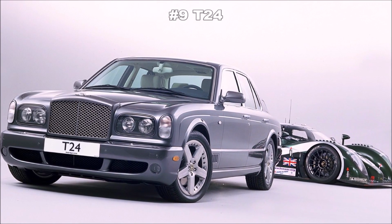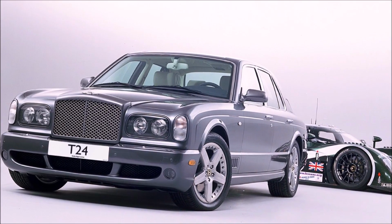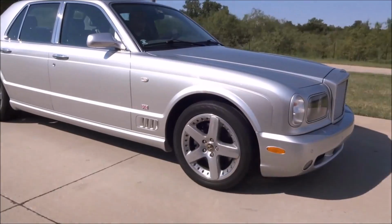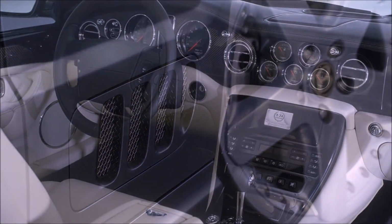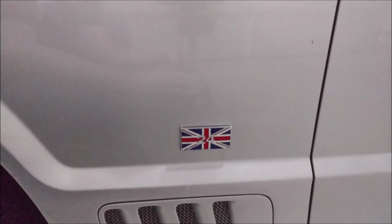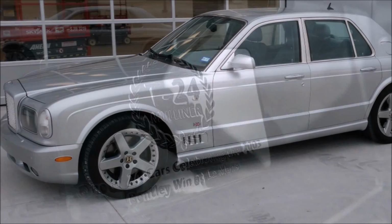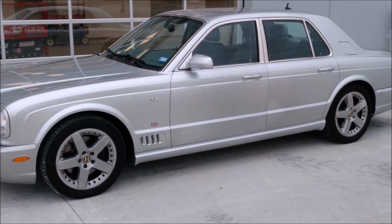T24. Now this is exclusivity on top of exclusivity. This car is one of 24 cars that was made to commemorate the 2003 victory at Le Mans. By my calculation, my car is number 18 of 24. The T24 upgrades include nice modern touches such as carbon fiber, sport exhaust, this cool Union Jack flag, and a commemorative placard on the front stereo face. It gives a more youthful look to a classic Rolls-Royce design.